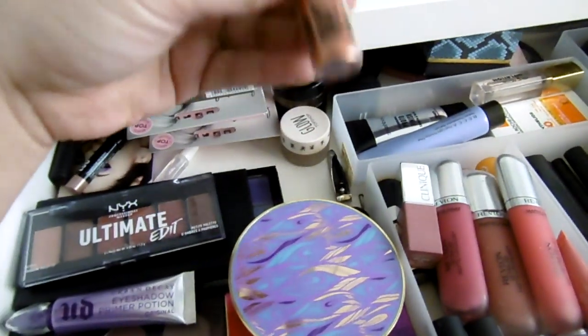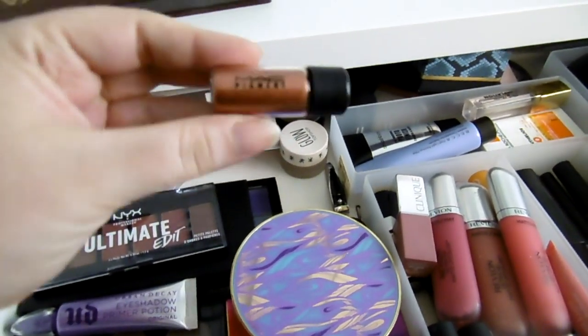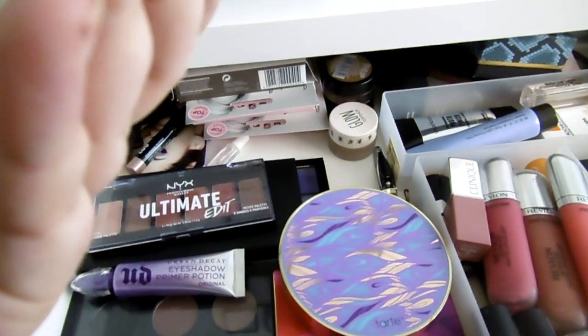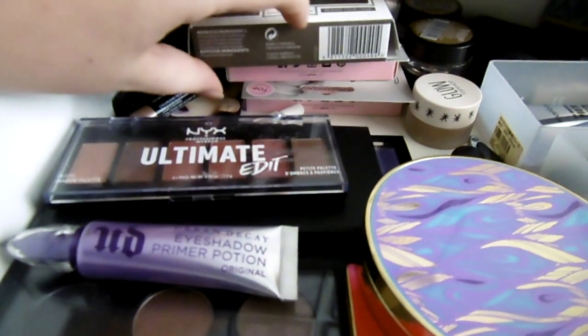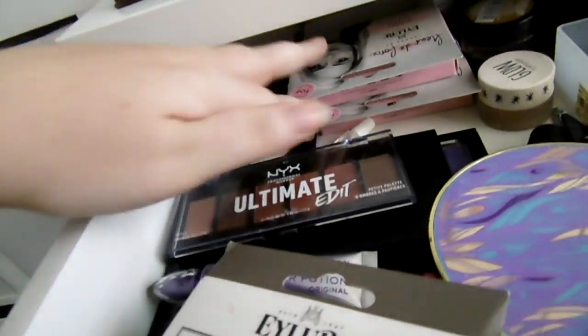And I'm not actually much of a fan of this, but I do still keep it because it might come in handy one day. So it is a MAC Pigment, and this is in shade Copper Spa. So hiding there at the back are my only 3 lashes, which are all being used, but I don't use them very often. So I've got Lash Individuals, which really didn't really work out.